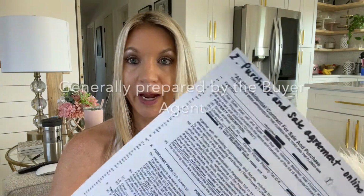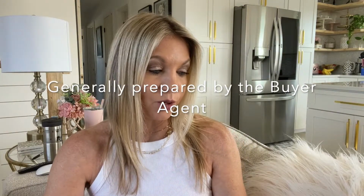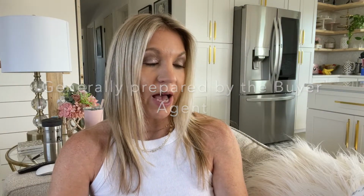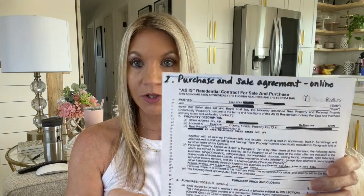Okay, so the next thing that you will need is a purchase and sale agreement. So you have someone that comes over to your house and wants to put in an offer, and you know what the offer is. You will prepare a purchase and sale agreement. You or your buyer agent will do that. It will have all of your information on it, as far as the purchase price, the property description, all of the information about the real property goes on the purchase and sale agreement.